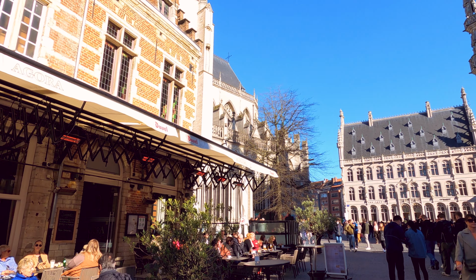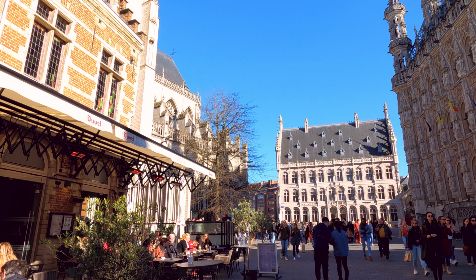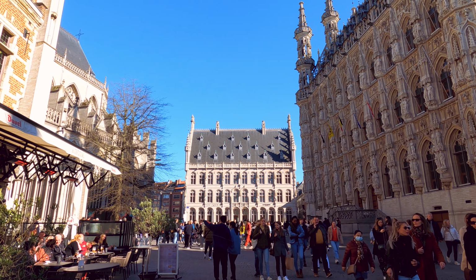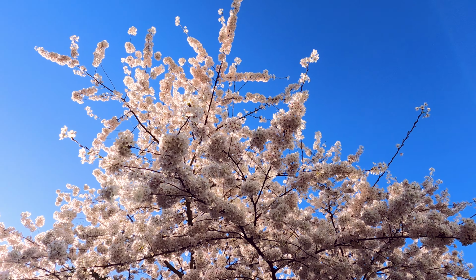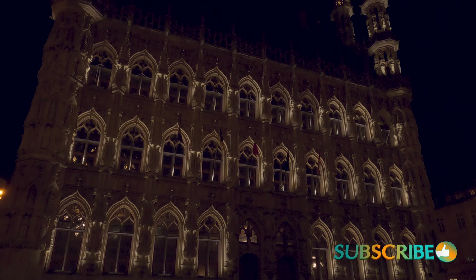Did you know that Leuven is just a stone's throw away from Brussels, the capital city? It's definitely worth a visit. This city has this amazing mix of history and modernity going on. So, when you're there, make sure to wander around and discover all the hidden nooks and crannies. You'll stumble upon some incredible stores and restaurants. Trust me, you don't want to miss out on that.